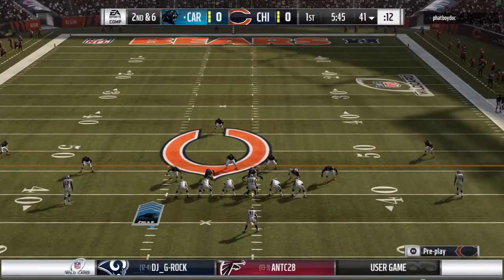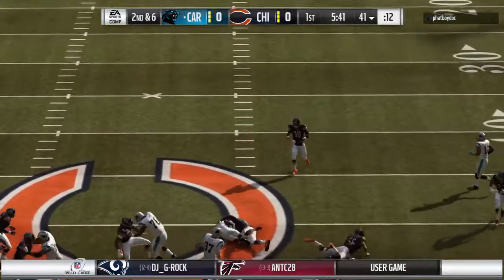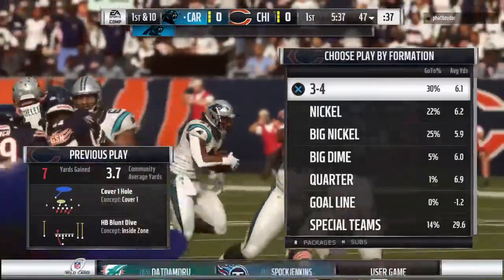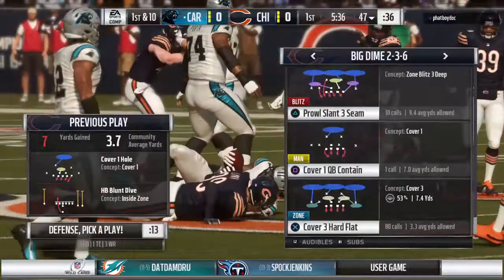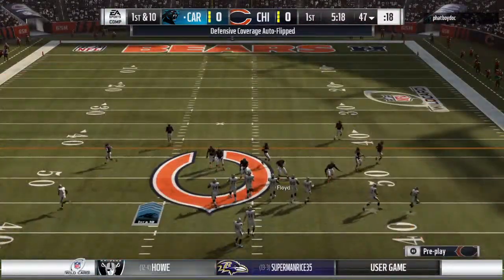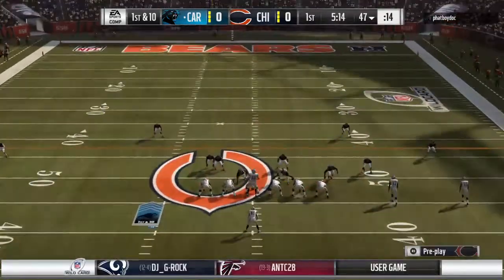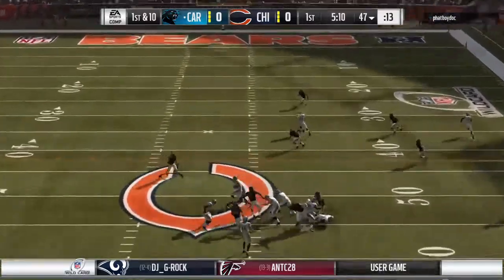A first carry now. This is Alvin Kamara, and he'll go down right around the 47 this time. It's a 7-yard gain there, and it's good enough to move the chains. Boy, he does it at a high level, doesn't he? Because when I watch him, I think of his vision. Straight ahead, peripheral. Also has that sense of where holes are going to be before they actually open. I think that helps set him apart from many of the other backs in the league.